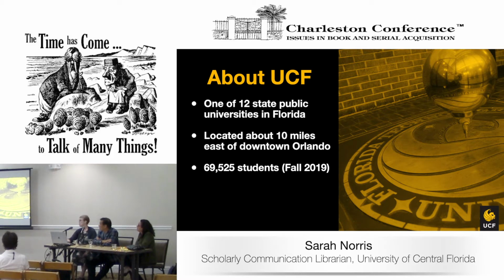So first of all, if you're not as familiar with the University of Central Florida, we are one of 12 public state institutions in the state. We are neighbors to good old Mickey Mouse because we live in the heart of Orlando. We're about 10 miles from downtown. And we're also a really large research institution. We have about 70,000 students, undergraduate, graduates, and at the doctoral level.